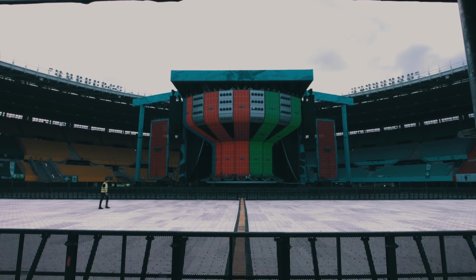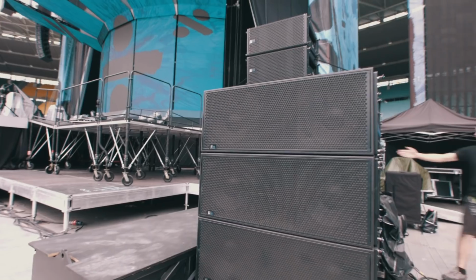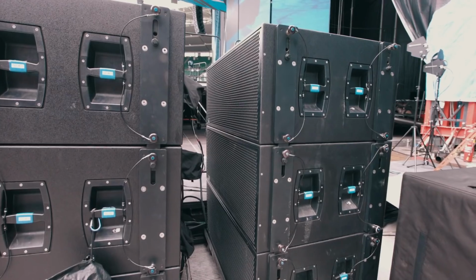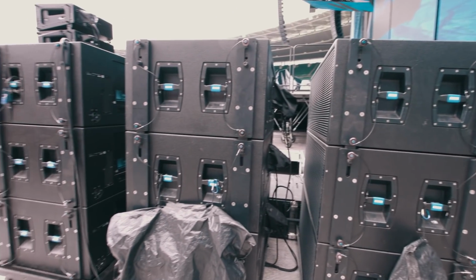So our main hang arrays are 18 LEO. We've got the same on the side hangs. We're also using the 1100 LFC subwoofers. We've got 9 of those flown per side on our stage, and in addition, there are 12 more 1100 LFCs per side on the ground.